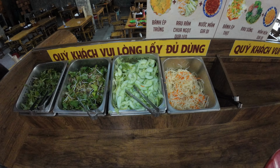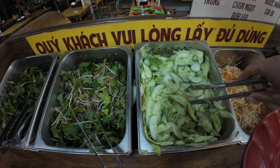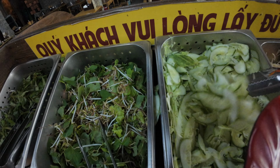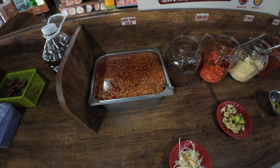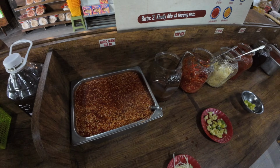You get some vegetables. Nice. Okay, I got this one. Okay, mắm nem. That's what we need. We need mắm nem. Looks like a spicy sauce. Okay.